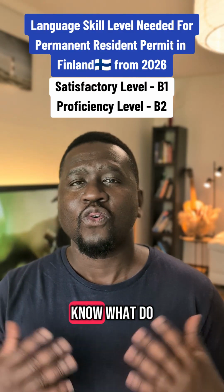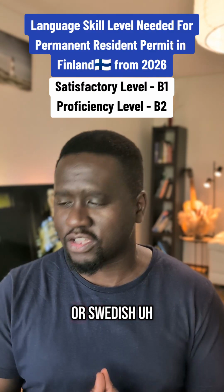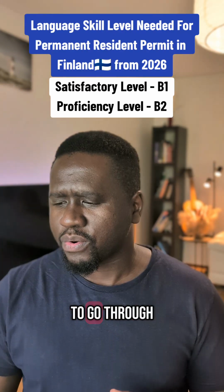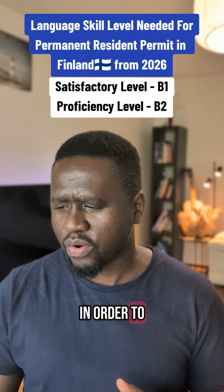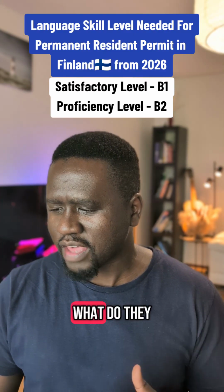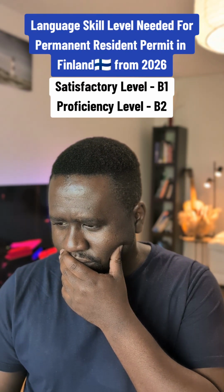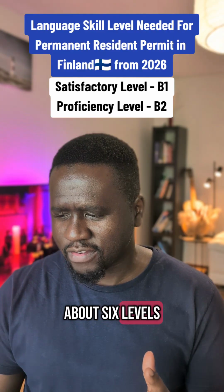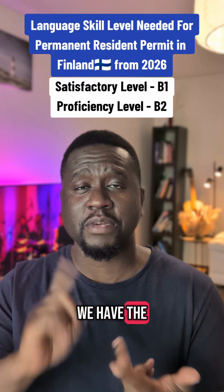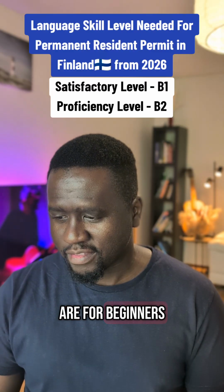So now you know what they mean when they say you need to show that you have the satisfactory Finnish skill level or Swedish skill level. But I also had some time to go through the browser, in order to know more about the language levels. What do they mean when they say A1, A2, something like that? We have about 6 levels. We have A1, A2, B1, B2, C1, C2. A1 and A2 are for beginners.